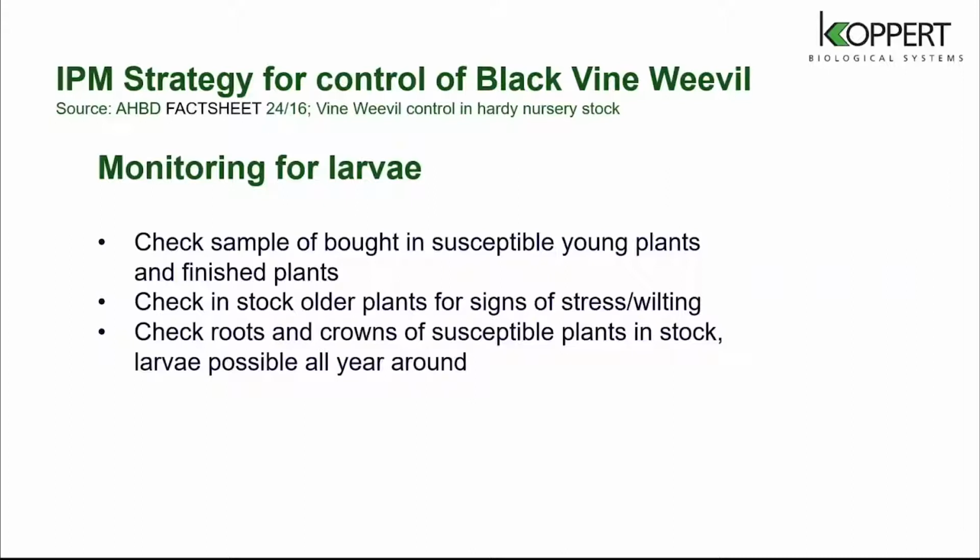Also, your plants that are in stock on the nursery, if they're susceptible species, if you see any sign of stress or wilting, you should be looking again in the root balls for signs of larvae. Okay, so it's continually checking susceptible species on a routine basis, and checking all plants that come in on the nursery as well. Having this policy on your nursery of making sure everything's checked. Next slide, please, Connor.